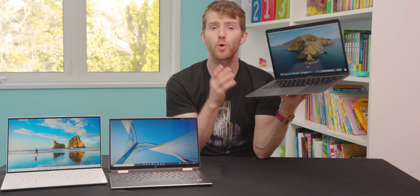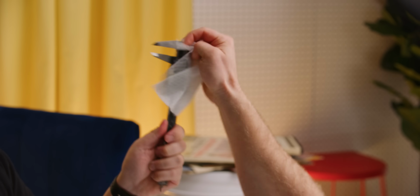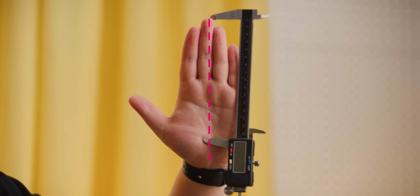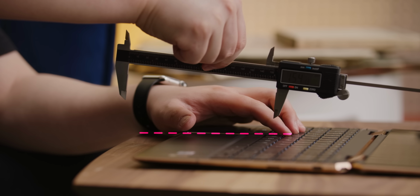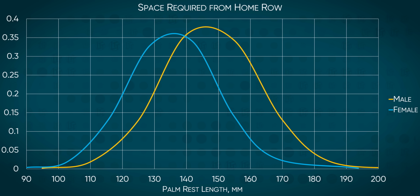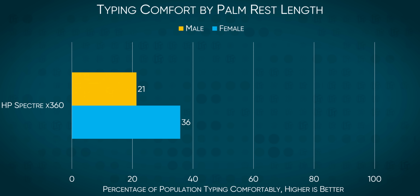In an attempt to quantify the importance of this, we actually grabbed a set of calipers and some Lysol wipes and measured the length of people's hands in the office versus how long their hand is while typing to find the ratio between the two. This ratio was plugged into existing hand length data for the entire population to figure out what percentage of people are likely to be comfortable on each of these laptops. Turns out just 36% of females and 21% of males are going to be comfortable on the X360.